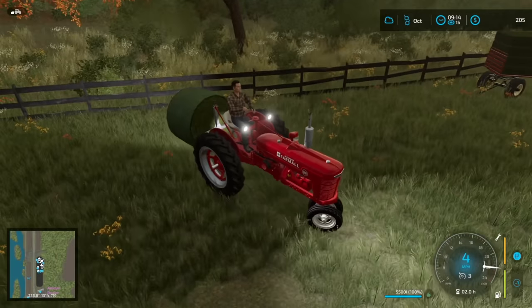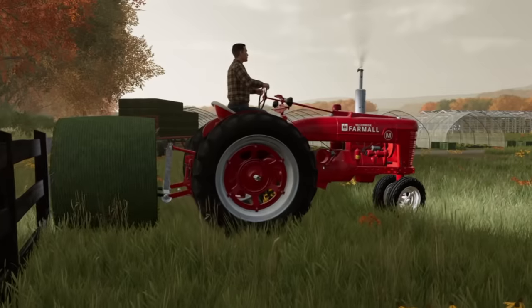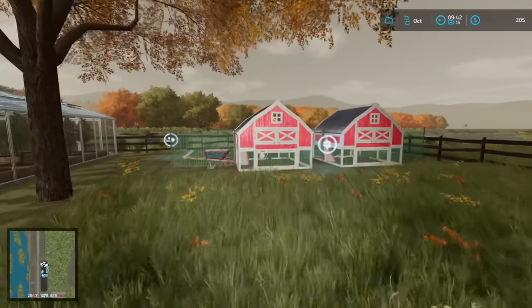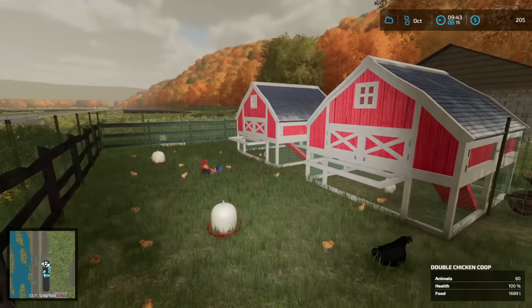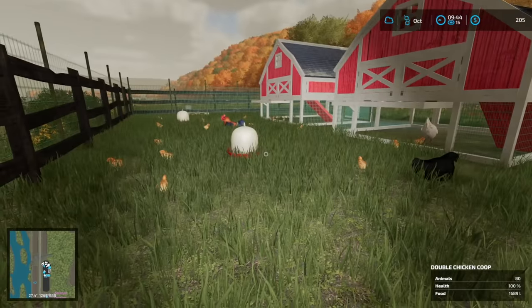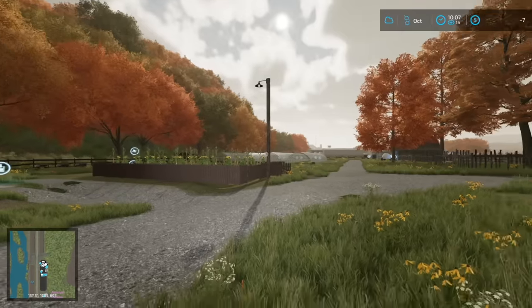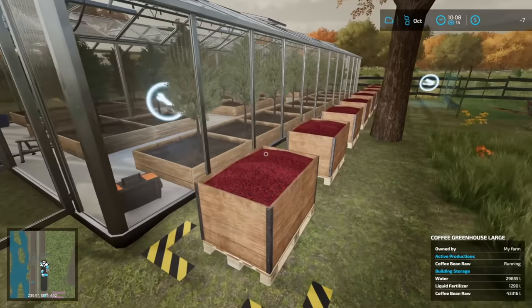But we're going to get these bales moved out of the way first. I figure we could probably just put these right along the fence line. That ought to be okay. So much better. Now, I want to take a look at our chickens because they're dying. See, our pens here are only rated to hold 80, and we have way too many chickens for that. So we're gonna have to build some more pens or something. But seeing how our bank account just went to negative $7, we kinda need to get to selling stuff.